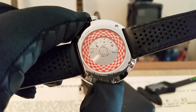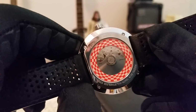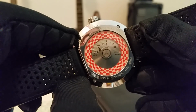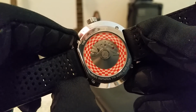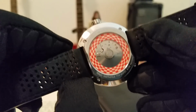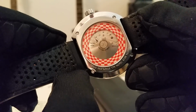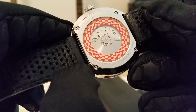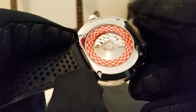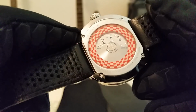But anyways, guys, here on the back, you can see the movement on this watch. And what's really great is this watch is running a high beat Miyota 9015 movement, which is one of my favorite movements out there as far as these micro brands and what they're using. It's a great movement, guys, and it keeps amazingly good time, has a 42-hour power reserve, so it's going to last you a long time. So you have a flat, clear sapphire glass back on this watch, and this is actually a glass checkered ring on the inside there, which looks beautiful.